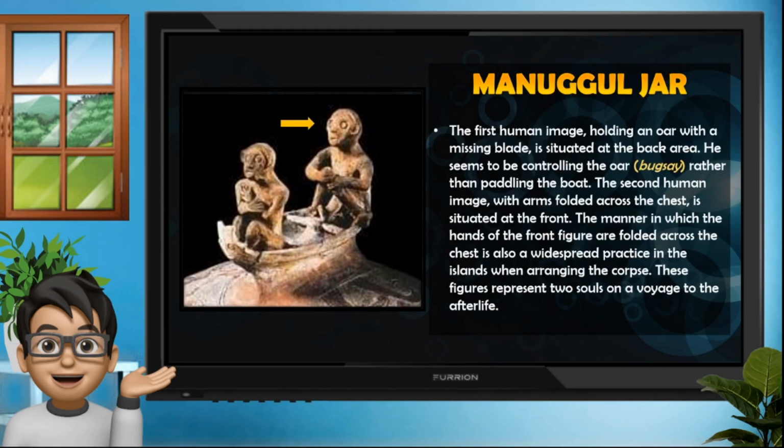The first human image, holding an oar with a missing blade, is situated at the back area. He seemed to be controlling the oar or bugsay, rather than paddling the boat. The second human image, with the arms folded across the chest, is situated at the front. The manner in which the hands of the front figure are folded across the chest is also a widespread practice in the island when arranging the corpse. These figures represent 2 souls on a voyage to the afterlife.